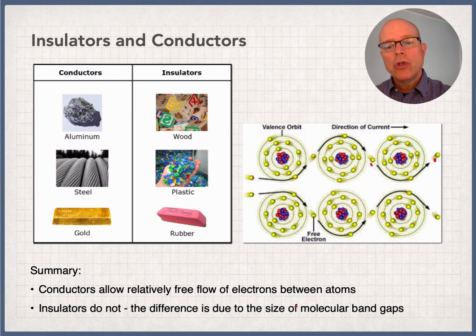What that has to do with is a thing called molecular band gaps. The band gaps inside of metals are small, which makes it easy for electrons to hop from one atom to another. Plenty more on that later, and we'll deal with it in a really rigorous way, but I wanted you to hear the word early on.